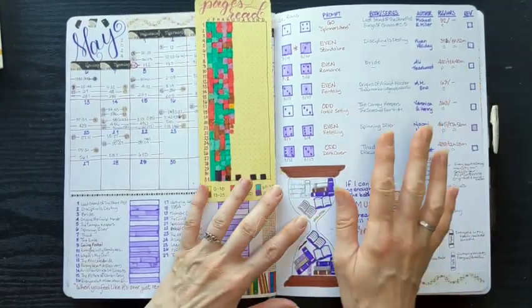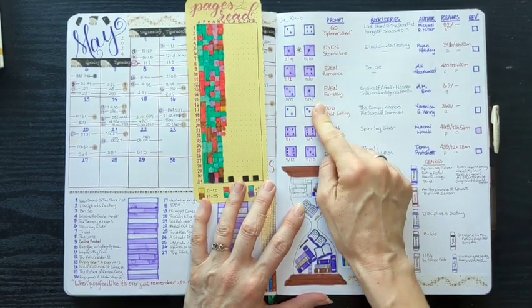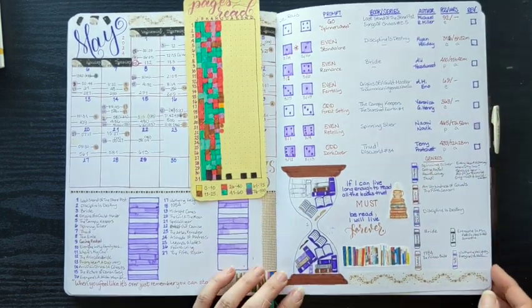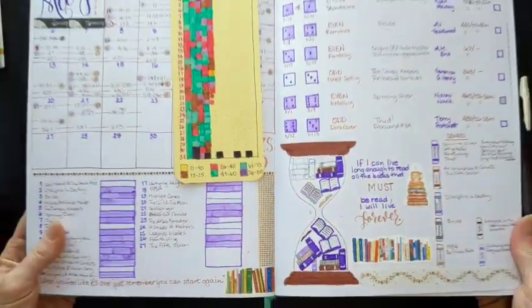Anyway, here is my TBR Opoly rolls from May, and I have two books left to read, but this one's only 92 pages and this one's under 400, so I will definitely get those finished by the end of the month. And then I have my genre Hourglass, which has been a lot of fun to fill up.